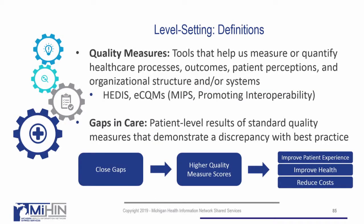So what is a quality measure? Just as a basic level set, I grabbed this definition from cms.gov. But essentially, it's a specific tool and a specific metric that you can apply to a provider or a health plan that can help us measure the way we deliver care in general. Just want to point out that there are multiple reporting programs that you all probably deal with on a daily basis. We have HEDIS, which evaluates payers, but they also need that supplemental clinical data. But there's also ECQMs, which is a predefined set of quality measures selected by CMS, which is used in a litany of their programs, including MIPS and others.